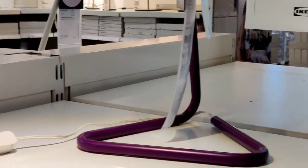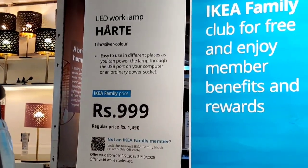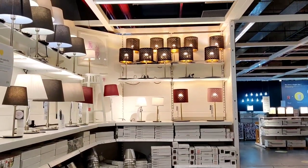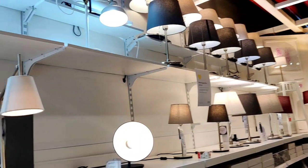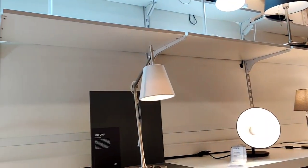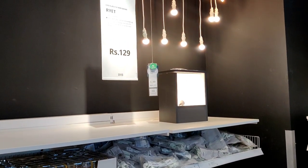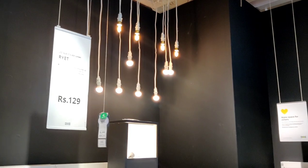This was a bed lamp, a study lamp. It was for 999 rupees. This is an artistic lamp place, because for the bedside they were perfect choices. Not only lights, they also provided bulbs.